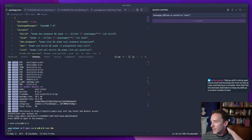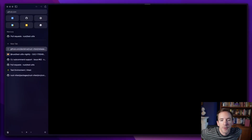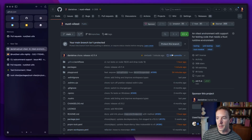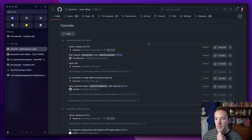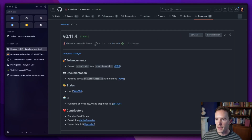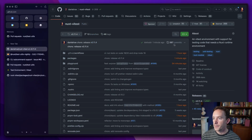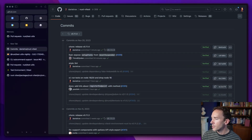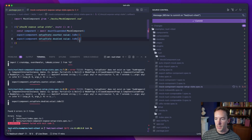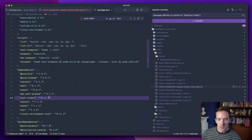Okay, let's just push that up. And so we now have 0.11.4, which should be, let's just check. Is that properly connected to the right tag? Seems to be. Good. Okay, so that should now mean we can bump our version in test-utils and get rid of some of these errors here.